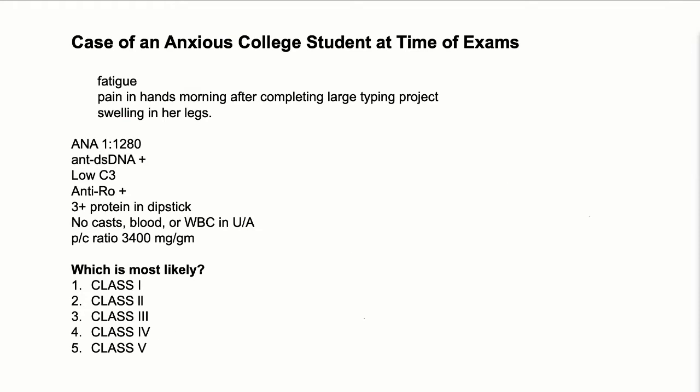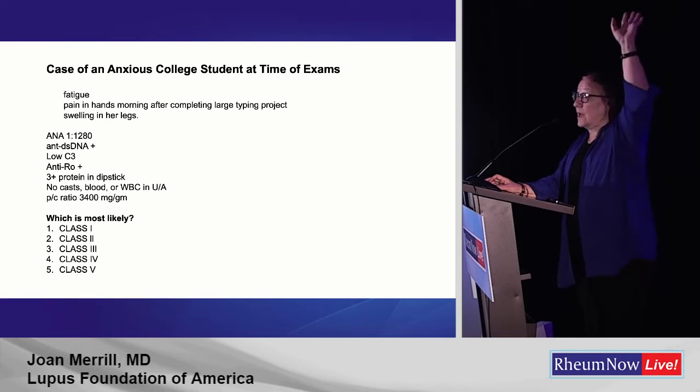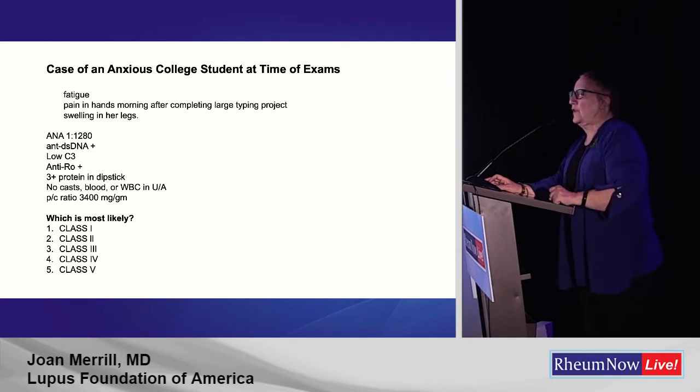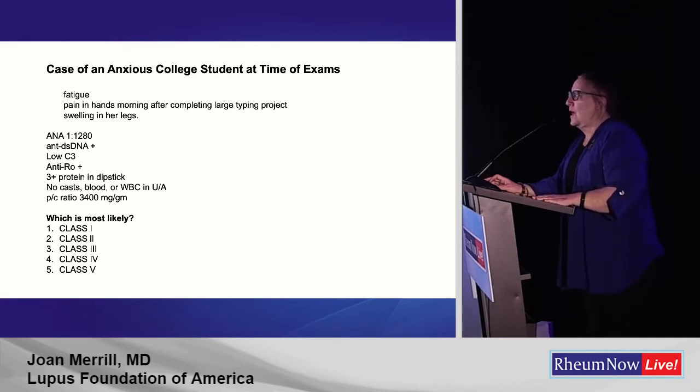How many people think this is class 1? Good. How many people think it could be class 2? Membranoproliferative. I said, could it be? I'm raising my hand. It could be, but probably not. How many people think it could be class 3? It could be, but less likely than, how many people think it could be class 4? Yeah, we all think it could be class 4. How many people think it could be class 5? Sure, it could be class 5.